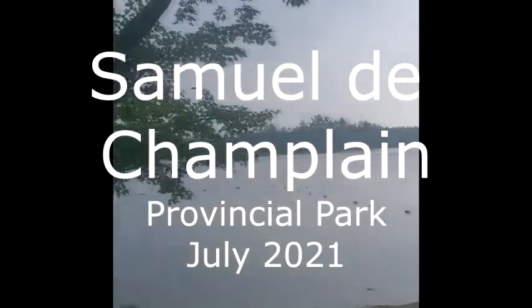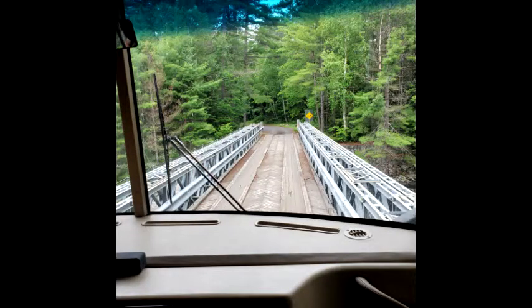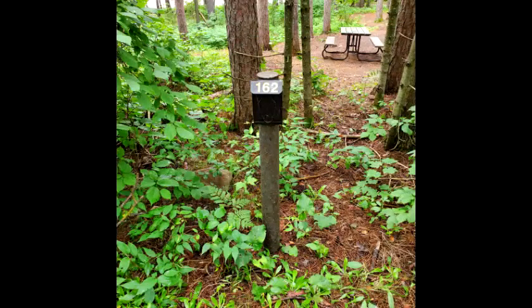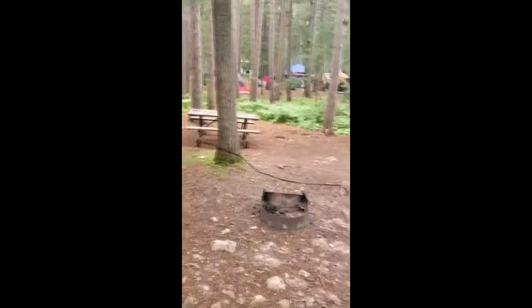The Champlain Provincial Park, July 2021. So we were here last year, and so we're in a different campground on the other side this year. The campground that's not Baba Wase, because I can't pronounce it, there's an extremely narrow bridge, so be very cautious of that if you have a very wide camper, like we did this year. So we're here in Samuel de Champlain, on the other side from where we were last year.